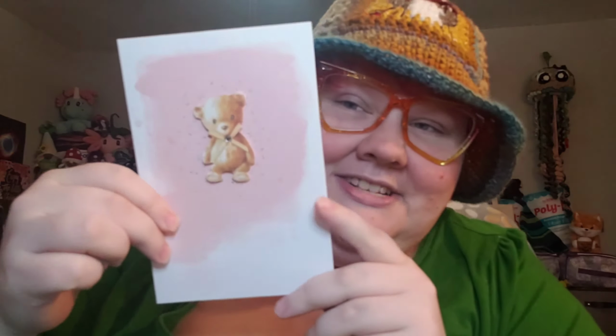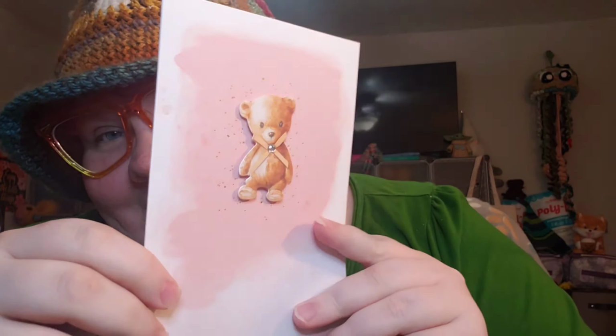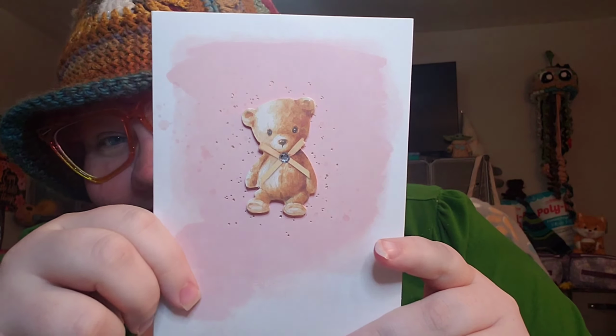So there's a card in here. Let me open her up. Present time, present time. Open the present and see what's inside. Aww. Oh, that's so cute. There's a little three-dimensional bear on here. Trying to focus it. It's got that 3D effect, and it's got sparkles and a gem. Oh, that's so cute. I love it.